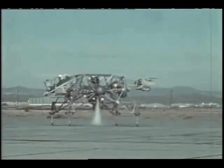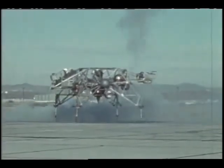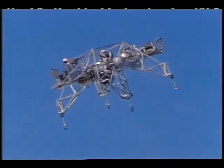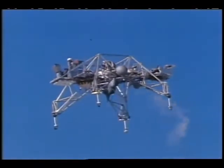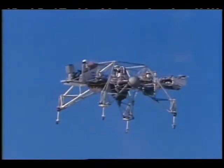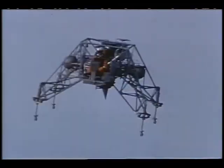After the first LLRV concept was thoroughly tested by Dryden and accepted as a training device, 3 modified versions were built. These were the Lunar Landing Training Vehicles, or LLTVs. Like the earlier LLRVs, they were also built by Bell Aerosystems of Buffalo, New York.